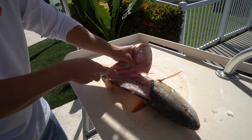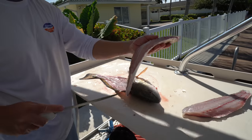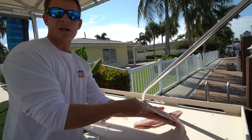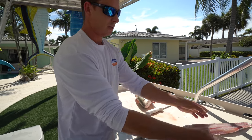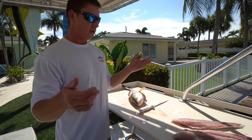And one of these redfish was actually bled and the other wasn't. So I'm very curious to see the difference between the two. A very traditional way to eat this fish, which is, I know, Brookie's favorite, who's behind the camera, is to eat it on the half shell, which is just like that. That's basically your pan.